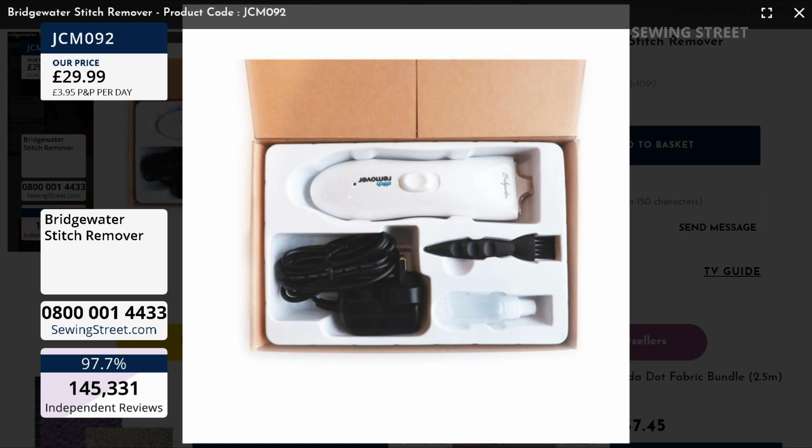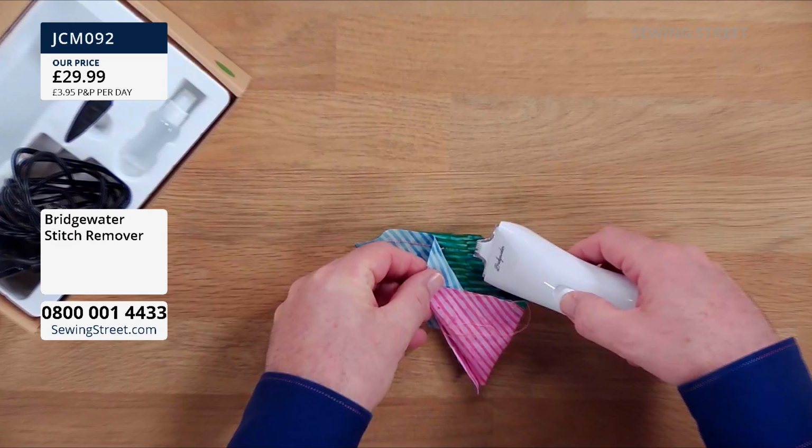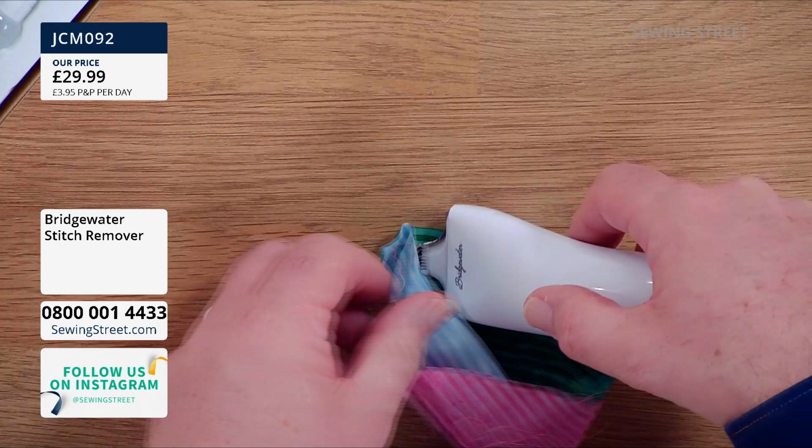Are you ready? It's the smallest of samples. I'll see if Emma can come in close on that. There you go. Look. Doesn't damage your fabric at all.